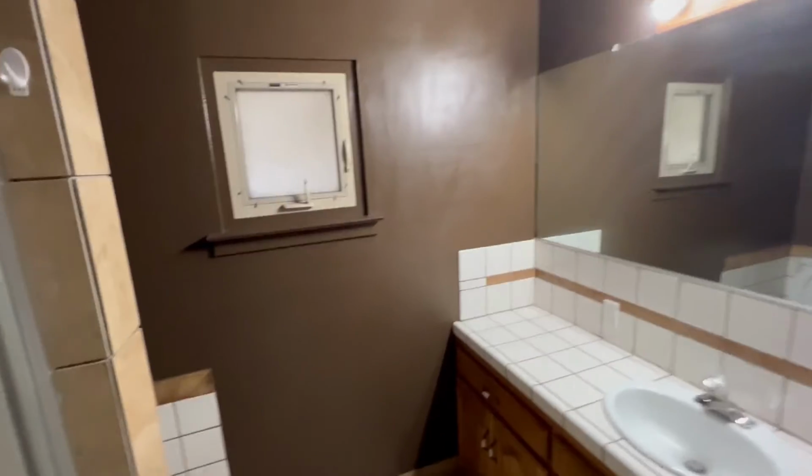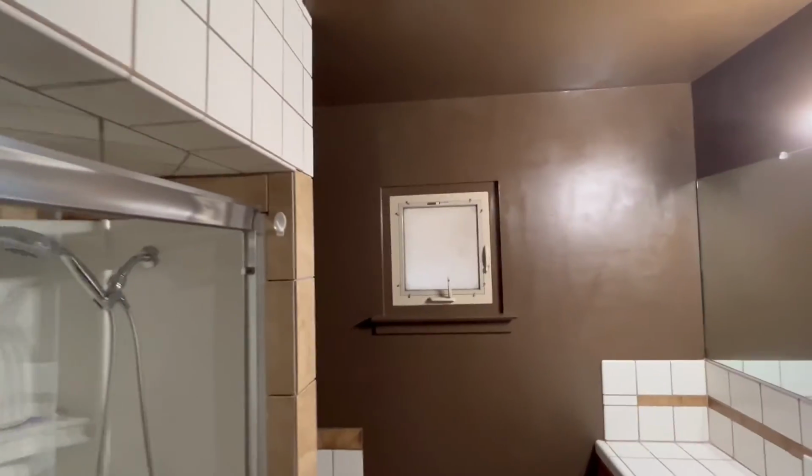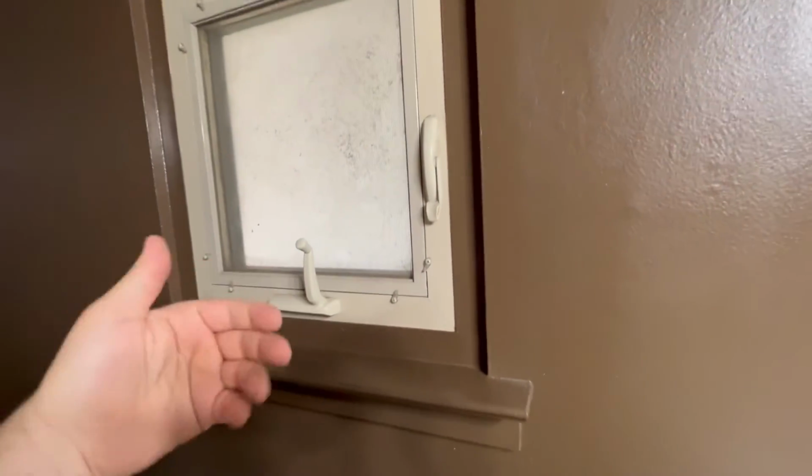As you can see, when coming in here, it's just all one color, dark, nasty. This window's broken from them jacking with this, so it doesn't actuate out or close. Look here, they didn't clean it. It's all rough, like sandpaper. It's all splotchy.